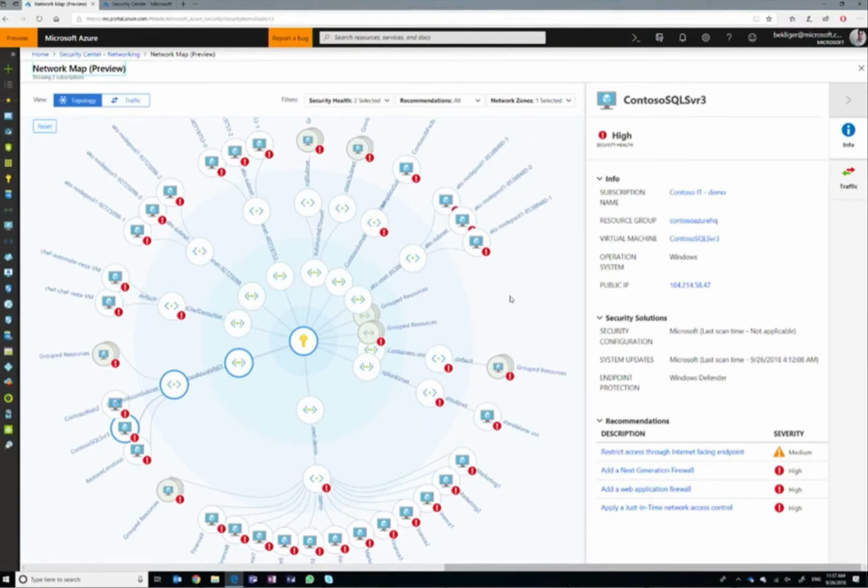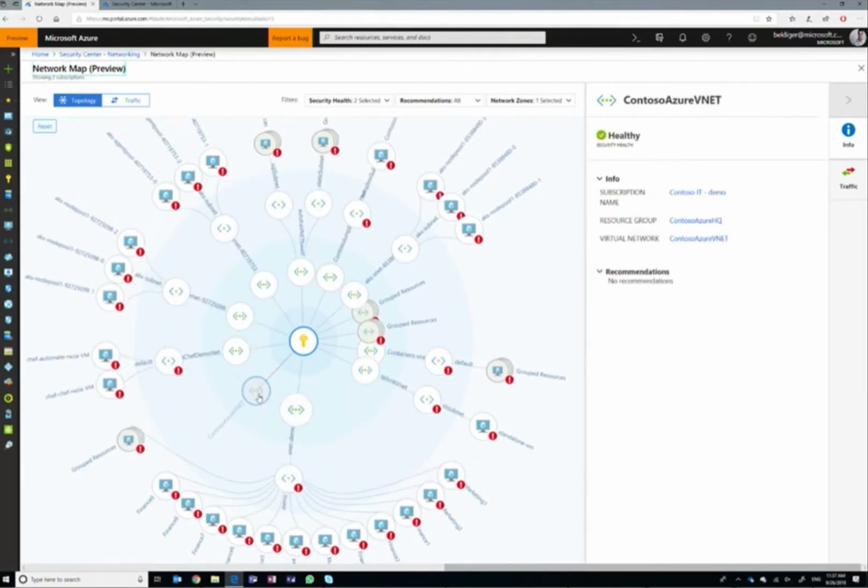As I said, everything is fully interactive, so you can choose to collapse a specific node if you don't want to see it. Now, by default, we're seeing resources that have high and medium severities. Let's select all. And let's choose to view resources that are not just internet-facing, but we'll view internal ones as well. And we will see that the map changes, right? More than that, let me just remove one of the subscriptions over here. I don't want to look at it.